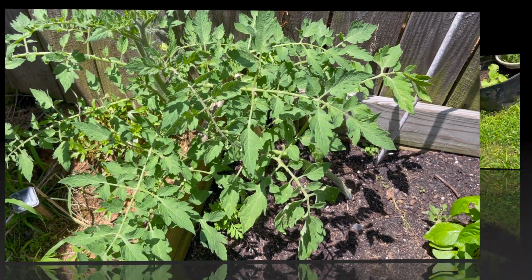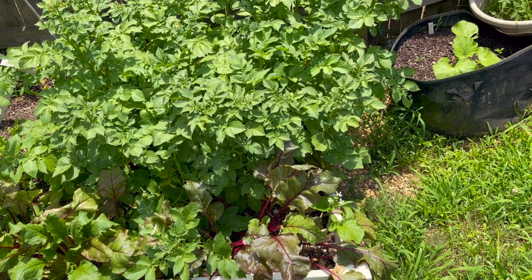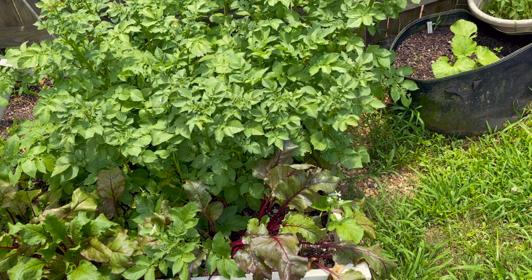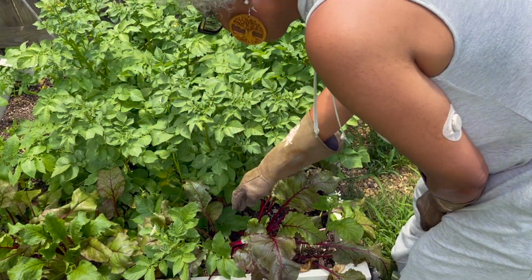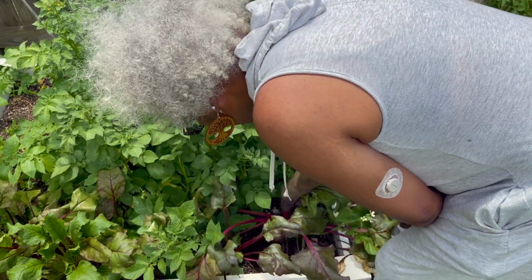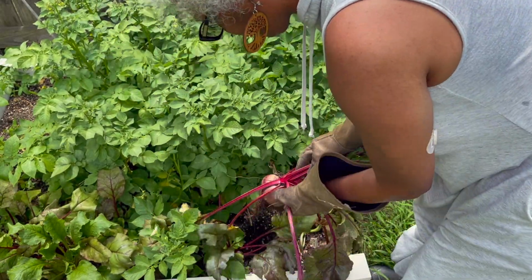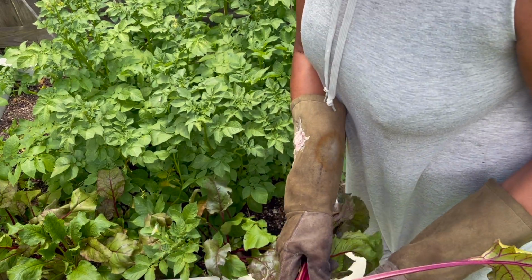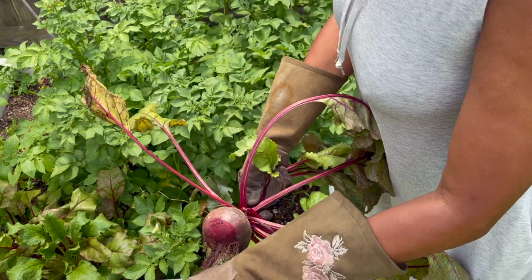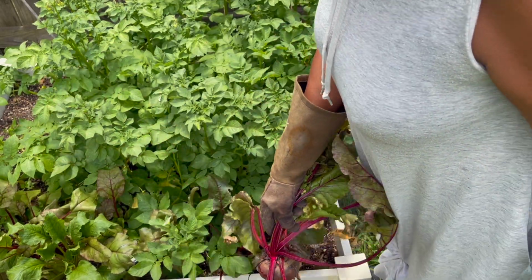So, okay, I'm gonna pull this one beet that I got right here. And that's it. I'm going in the house. That's okay, so sweet. Nice size one. They'd be bigger than other ones. I don't know.